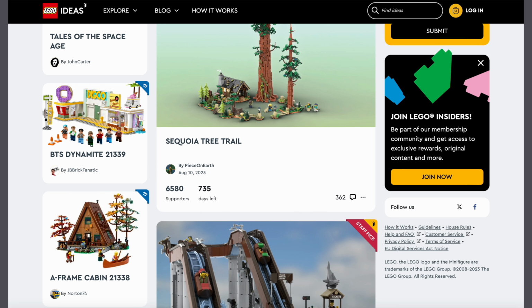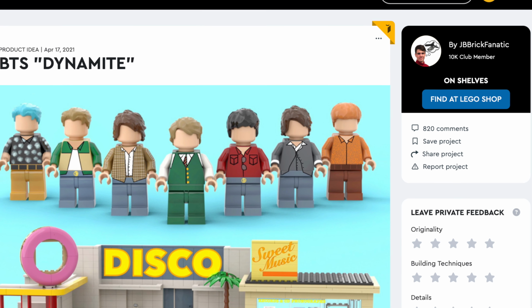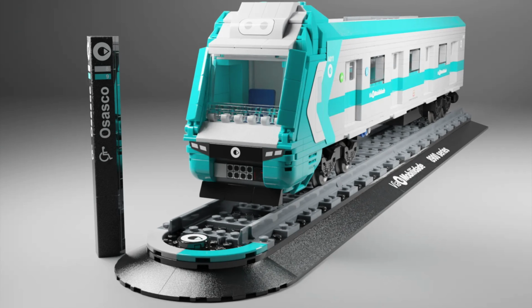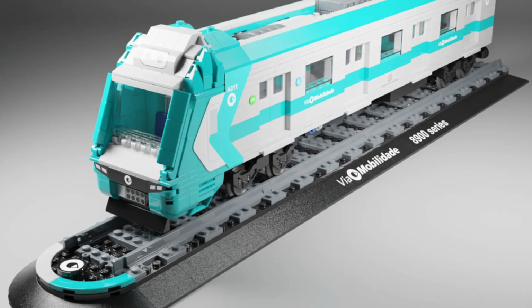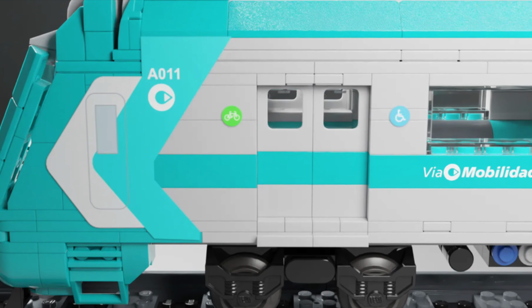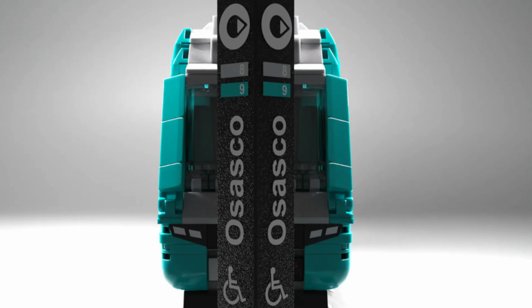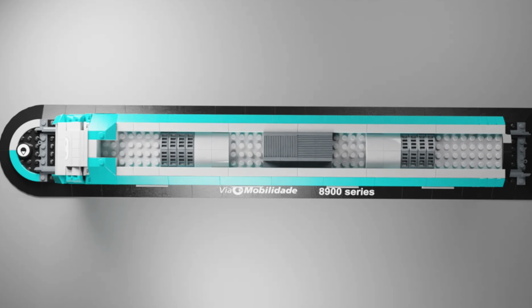is where projects made by fans can become a real set if they get 10,000 supporters, and then LEGO needs to approve it. So let's check out the incredible Via Mobilidade 8900 train. Get transported to Sao Paulo, where you'll find this commuter train. The designer did a fantastic job, even including the iconic metro sign. What I like about this train is its color scheme. The light blue looks really good.